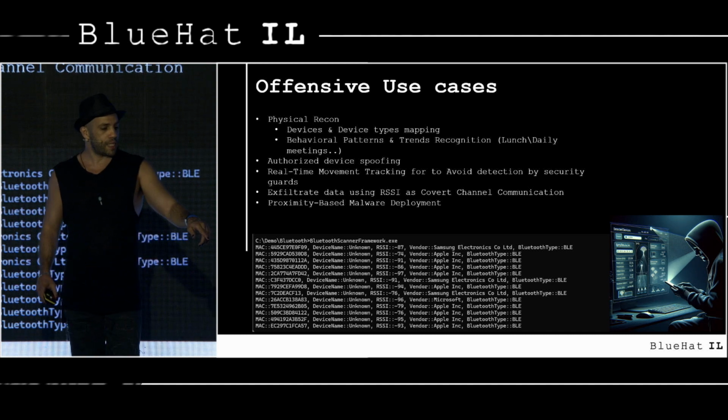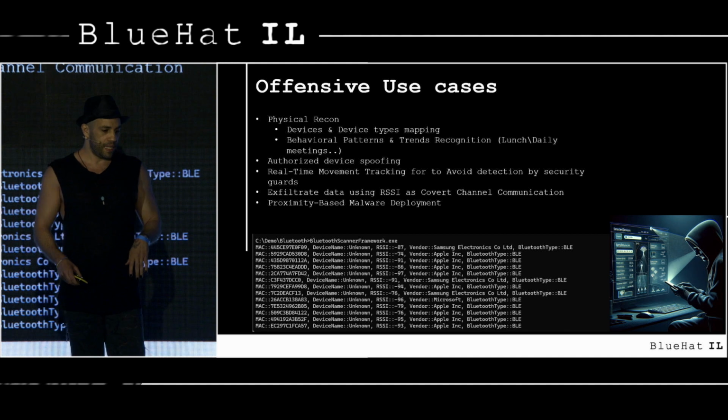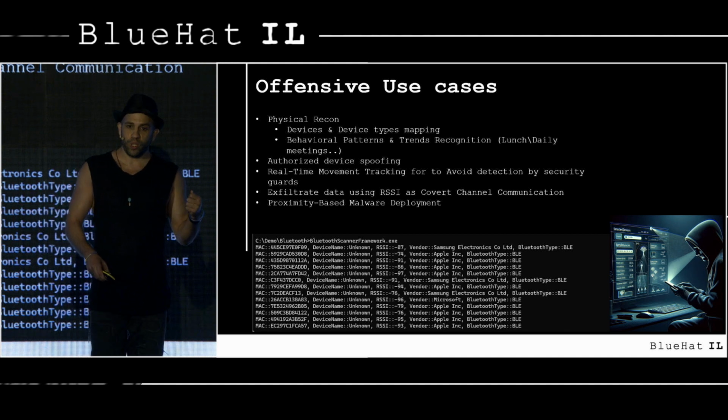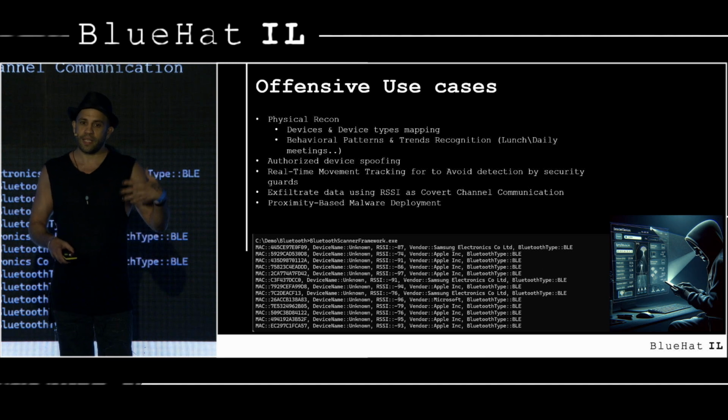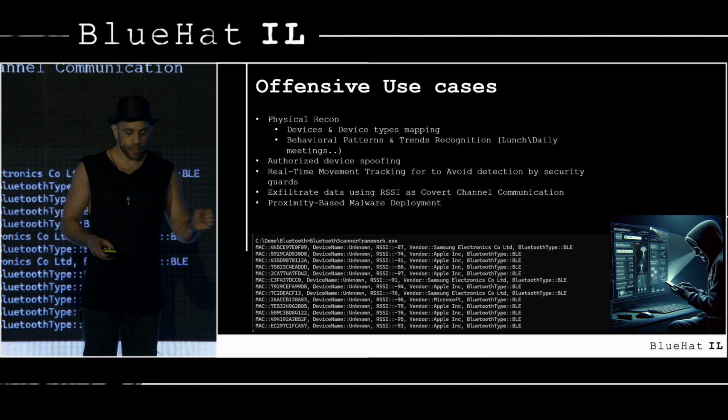What you can see down on the screen is an app that we developed for the Windows operating system, which has the same principle. You can see the RSSI value and the MAC address of the different devices. And this is something that, like the mobile app that we're going to show you soon, can also be used as malware for offensive use cases.